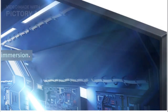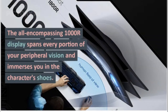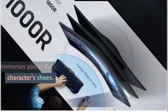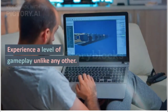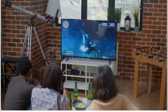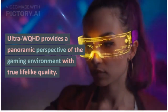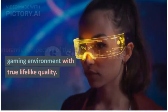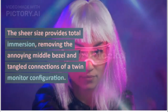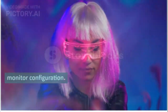Optimal curve. True immersion. You are surrounded by vivid scenes. Experience a level of gameplay unlike any other. Ultra WQHD. Graphics that push the boundaries. Ultra WQHD provides a panoramic perspective of the gaming environment with true lifelike quality. The sheer size provides total immersion, removing the annoying middle bezel and tangled connections of a twin monitor configuration.